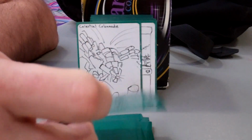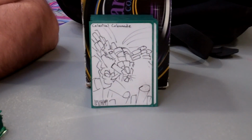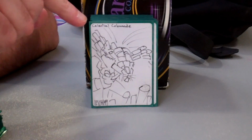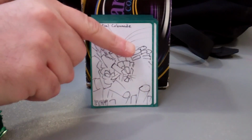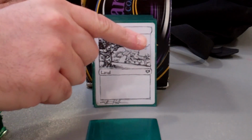Looking at some of the non-basic lands, Celestial Colonnade, and the lands have been the most difficult, trying to get mana fixing and mana acceleration and stuff like that. So it's been the challenge, and that's what I'm going to work on the most. Exotic Orchard, got that in St. Louis.